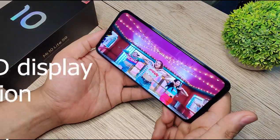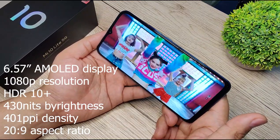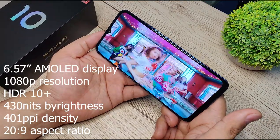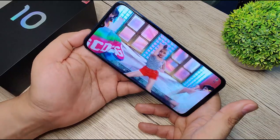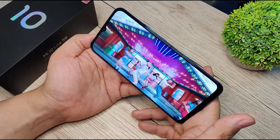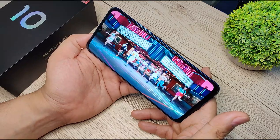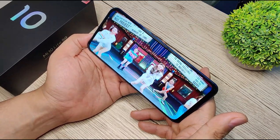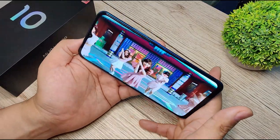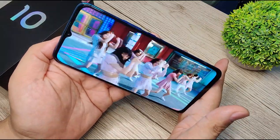As you can see, we have a 6.57-inch AMOLED display with 1080p resolution, 401 ppi density, 430 nits brightness, HDR10+, and what's good about this, we have a 20:9 aspect ratio, kaya mas immersive yung panonood mo ng YouTube, movies, Netflix sa ating smartphone. And when it comes to the quality guys, same yung quality niya with the other mid-range Xiaomi smartphone na pwede nyo bilhin right now, especially the Mi Note 10 Lite. Same yung quality niya, overall very vivid, very colorful ng ating display for the Mi 10 Lite 5G.